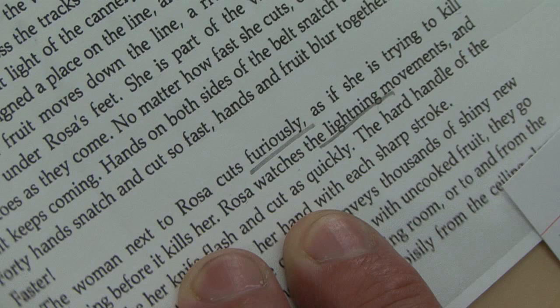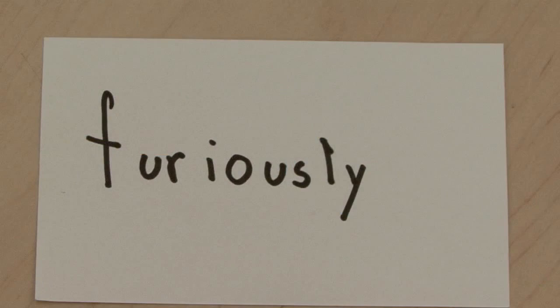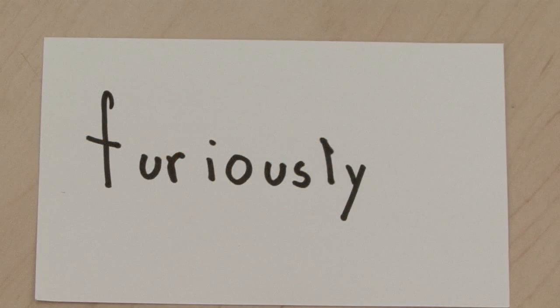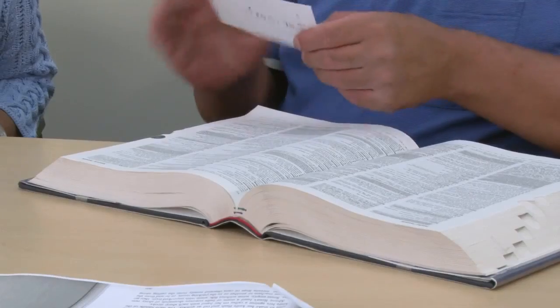Got it. All right. So we also found the word furiously. Sometimes it means exactly what it means, and sometimes people get a little bit creative with it. Why don't we try looking this one up in the dictionary and see if there might be more than one definition for it? Okay. All right? I understand. So there's your word, and there's the dictionary. Right? Yeah.